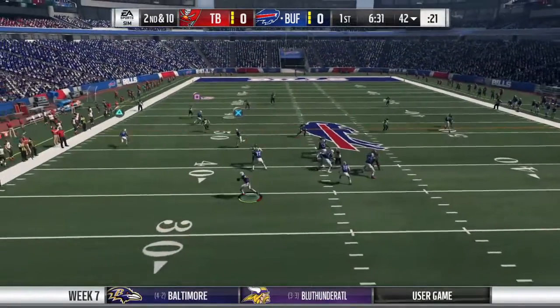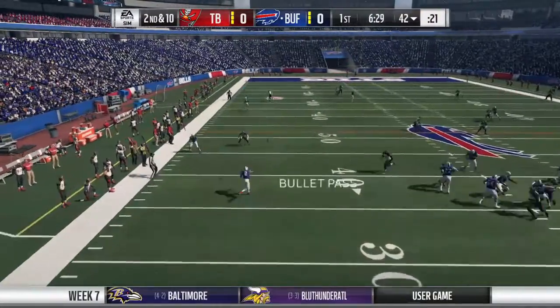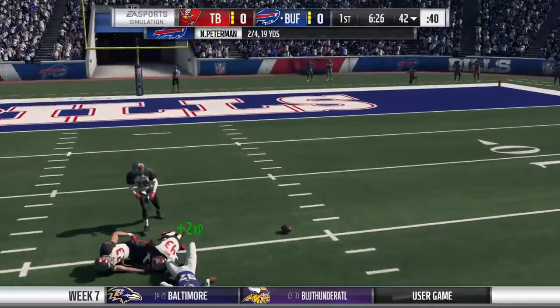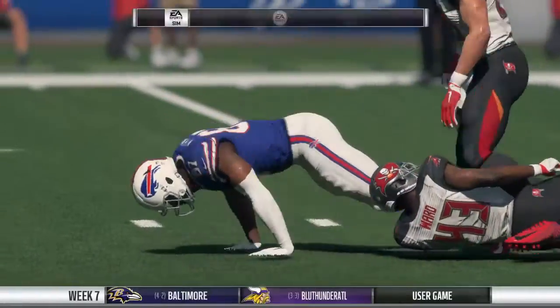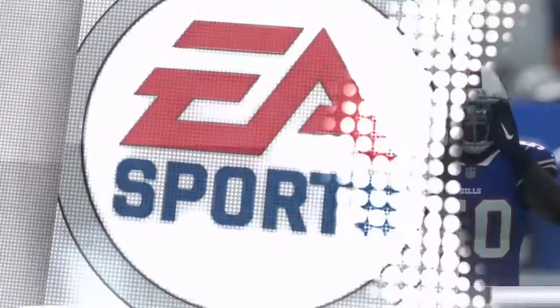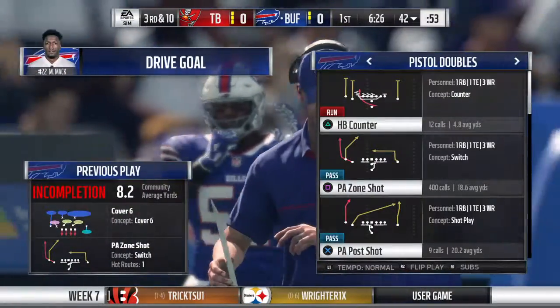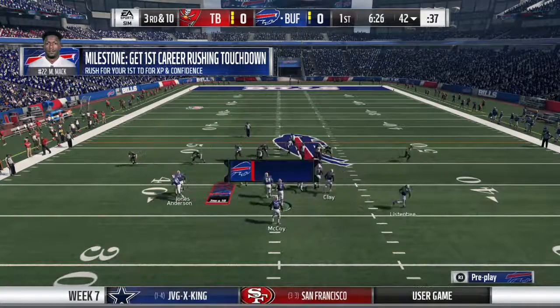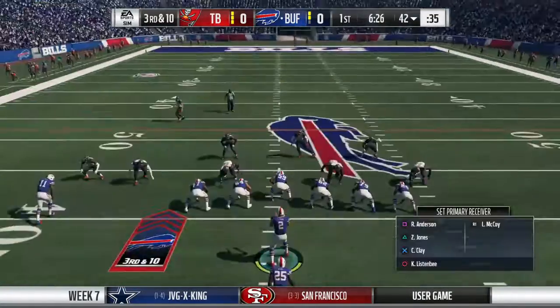Off the play fake. Here's Peterman dancing to his left. Now he's going to let it go deep back over the middle. And incomplete there. A nice hit jars the ball free and brings up 3rd down. And now maybe they want some extra time to talk about this 3rd and long play as we'll get a timeout. They'll have 2 remaining as we step aside here in this first quarter.